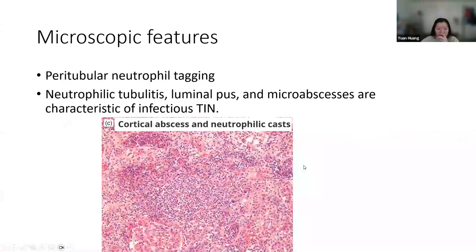So in more severe cases, we could see the abscess formation. So here is a small abscess formation, and the surrounding tubules are showing these neutrophilic casts within the tubular lumens. It's rare to see the abscess formation in a kidney biopsy. I mean, sometimes we do see those in autopsy cases.